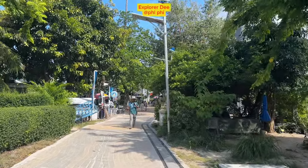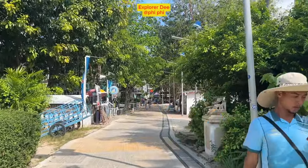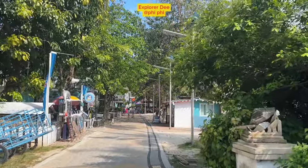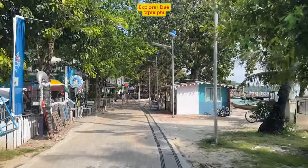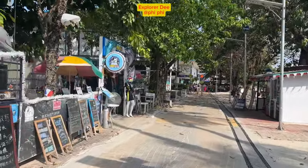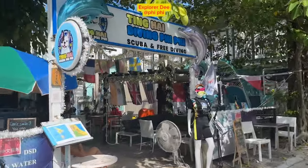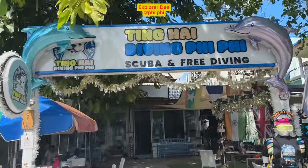We are almost at the middle. There would be a McDonald's cafe, also some banks, money exchange shops, tour operators, some pizzas, and maybe many more for shopping. So I will have a quick run through this area. This is diving, scuba free diving.